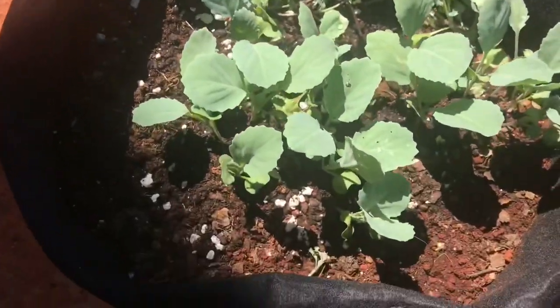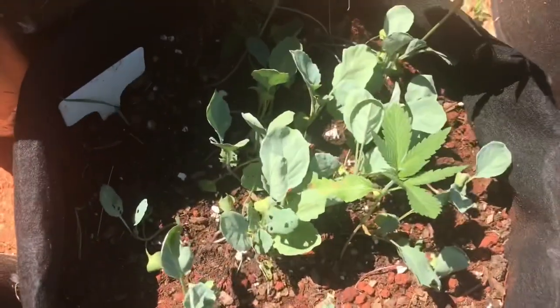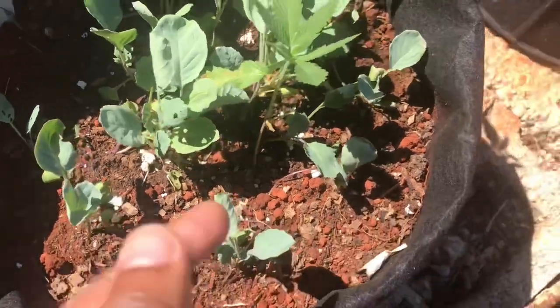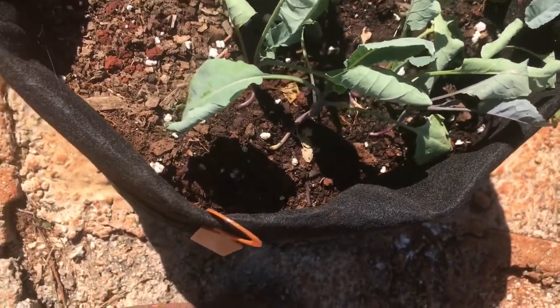Right here we have some cabbage seeds that we planted. These are some cabbage seedlings. Right here we have Brussels sprouts, and these are some herbs, you know, Jamaican herbs. All right, here we have some cauliflower seeds. They need some watering.